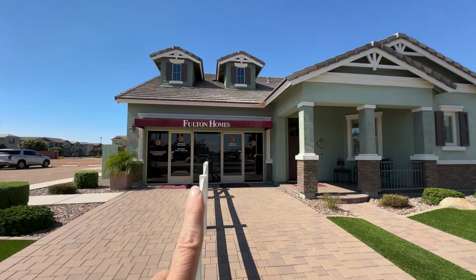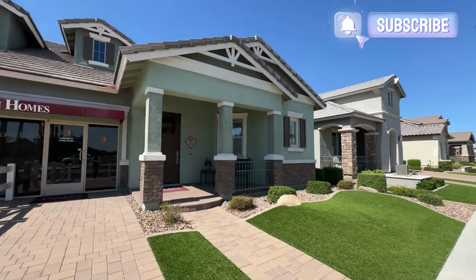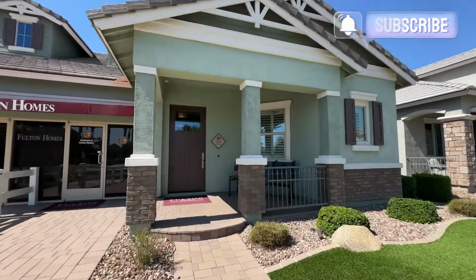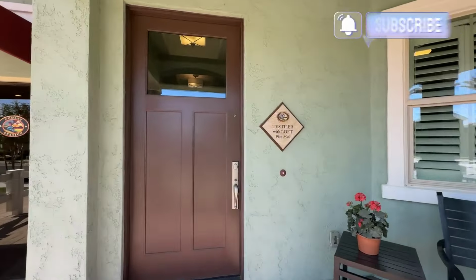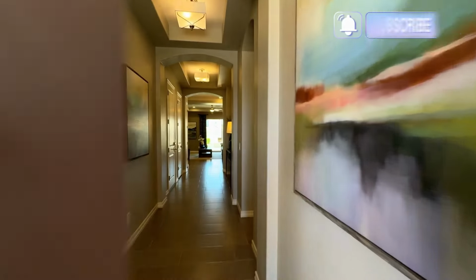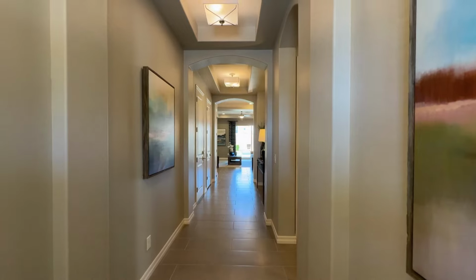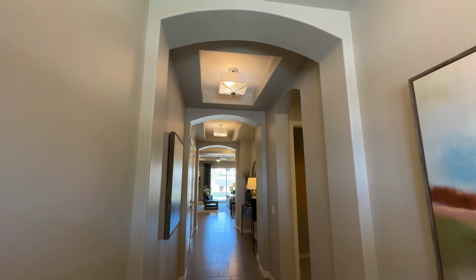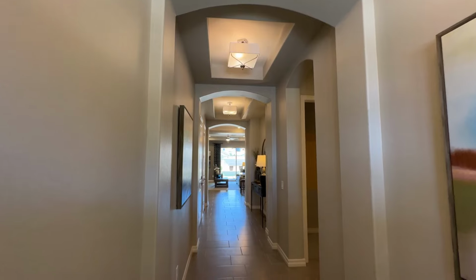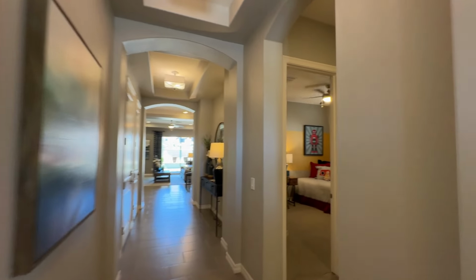From the outside, it just looks like a single level home, but this does have the loft. Right over here, that's going to be your garage. Right now it's a sales office. And when you go up in that loft, the ceiling line peaks, so it's really a cute loft. All right, so when you enter the home, you have this attractive hallway, not just a straight wall. They have these arches, and it looks very pretty.